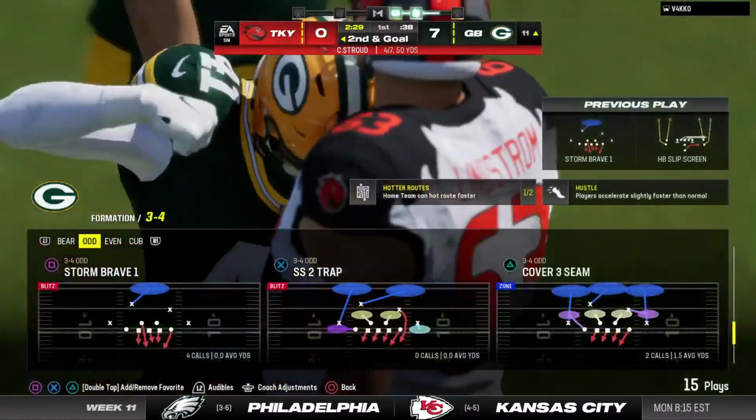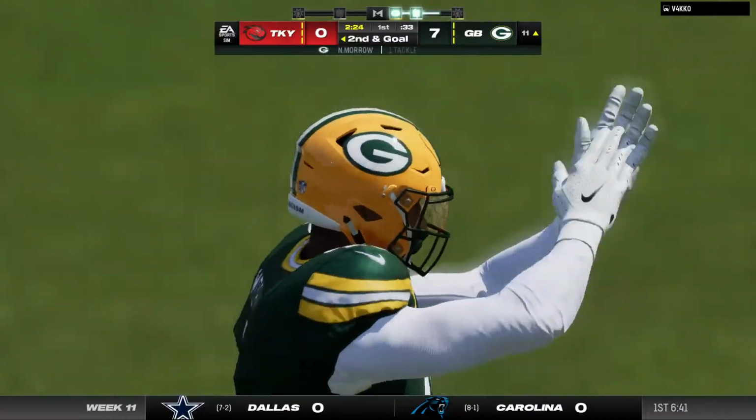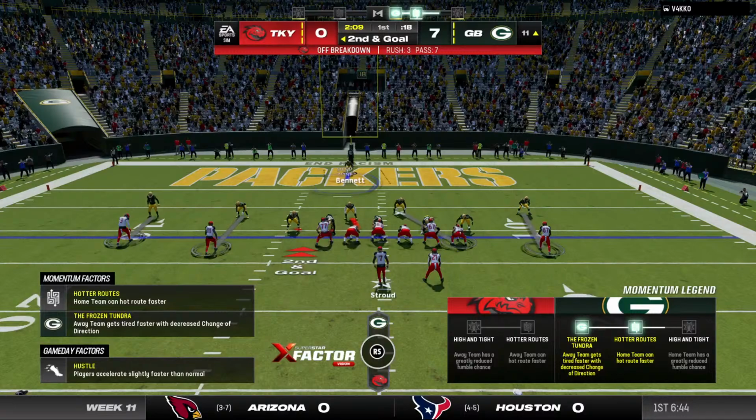And this play doesn't go anywhere. Backwards, losing yardage to the 11. It'll go as a loss on the play. Not what you need down here. It's going to be 2nd and goal.